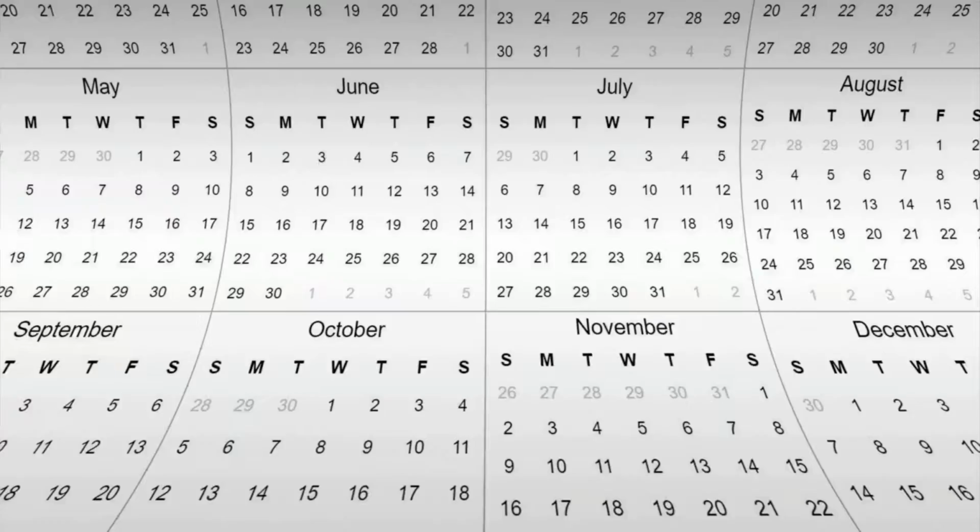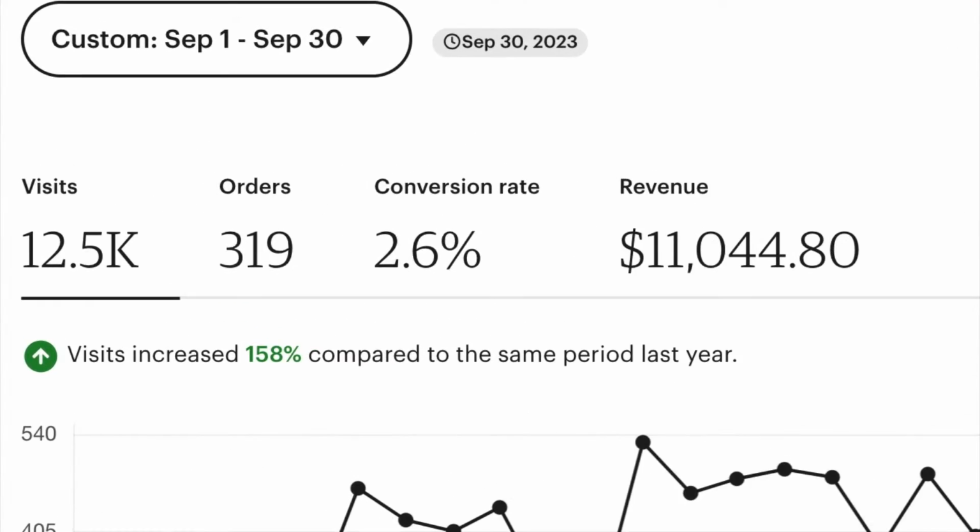So after doing several months of $10,000 plus in my wife's Etsy shop, I thought I would come on here and share with you the only 3 tools that we are currently using to achieve that.